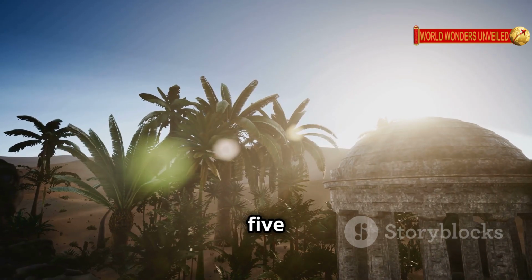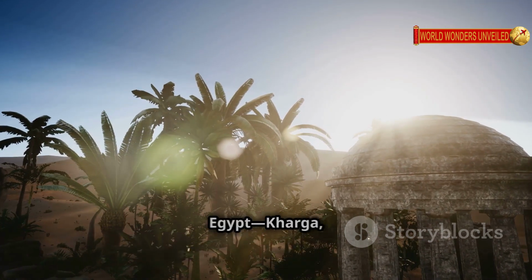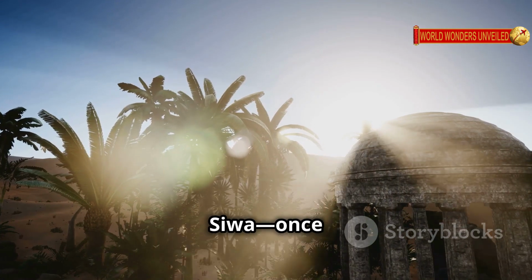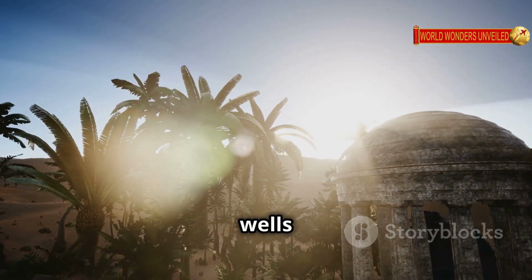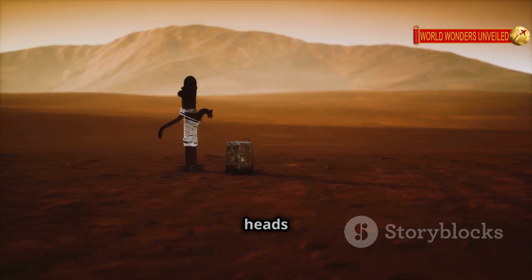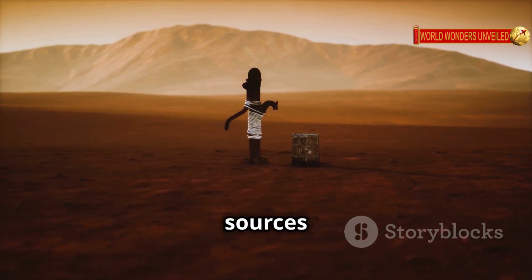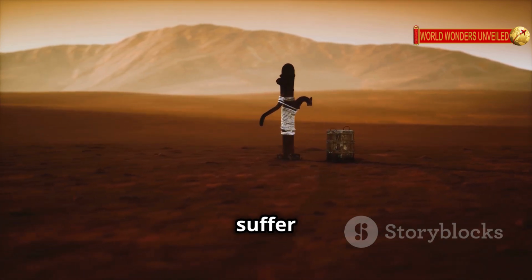For example, 5 historic oases in the western desert of Egypt, Karga, Dakhla, Farafra, Baharia, and Siwa, once had flowing springs and wells, but due to the decline of groundwater heads because of overuse for land reclamation projects, those water sources are no more, and the oases suffer as a result.